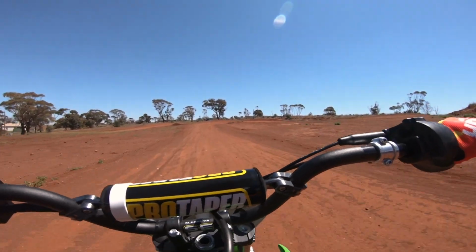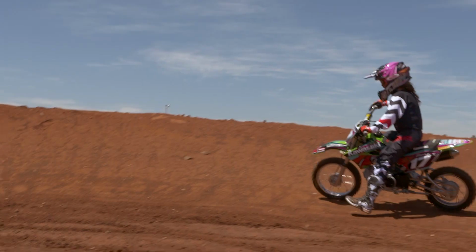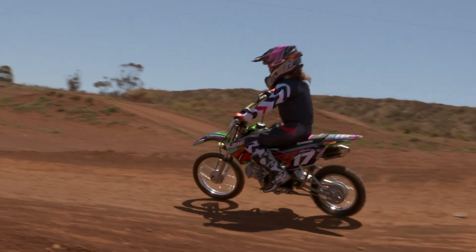The power on my 110 is really smooth. And there's plenty of power, even my brother and dad get on my bike, which I do not like. The suspension on my 110 works really well. It even suits my brother's riding style.